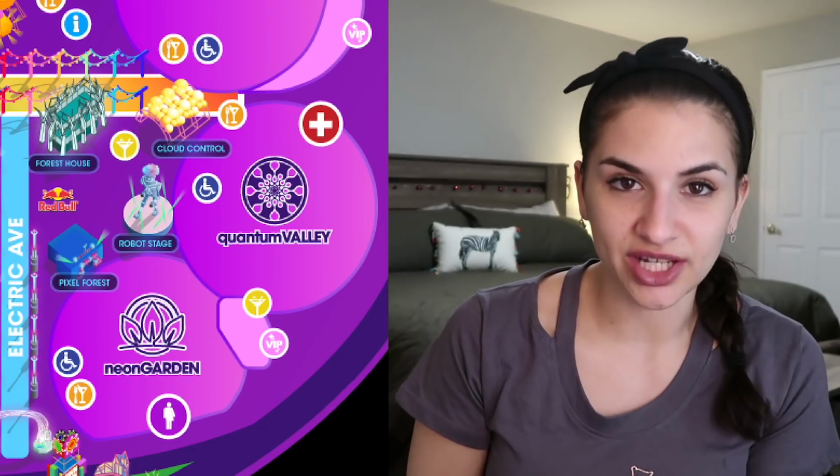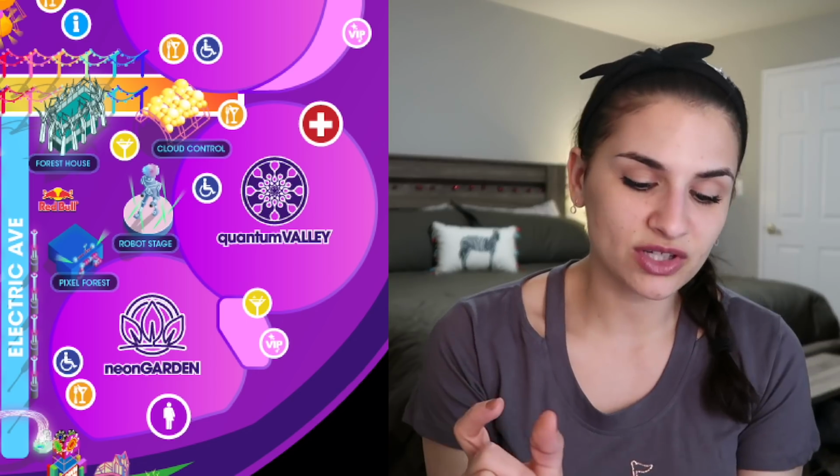We have Neon Garden, which is really cool. You have a viewing platform for VIP, and it looks like it overlaps Quantum Valley and Neon Garden, so that'll be cool if it's right in between and you can sort of watch whatever. That'll be interesting. You have your bathrooms back here, guys, so I always got to keep note of where the bathrooms are. And then we go to Quantum Valley, which a lot of trance fans are excited about. It looks massive. I cannot wait to see what they do with this design. First aid is here.